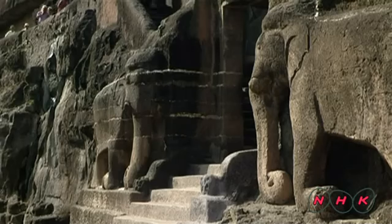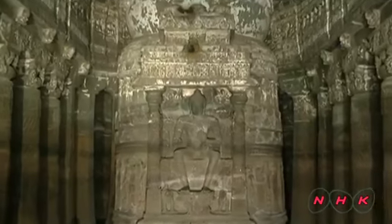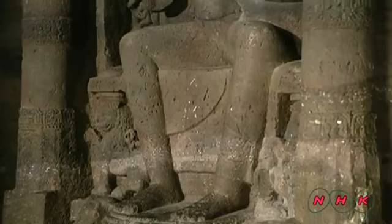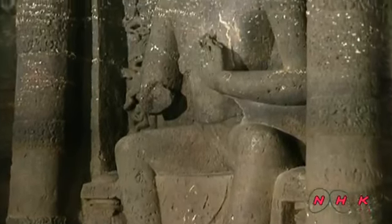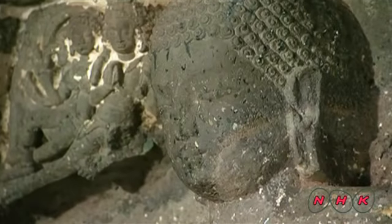Some of the caves were made hundreds of years later in the 5th and 7th centuries. They were very different in style from the earlier caves. A statue of Buddha was carved in front of this stupa. The object of worship had shifted from the stupa to the sculpted representation of Buddha.